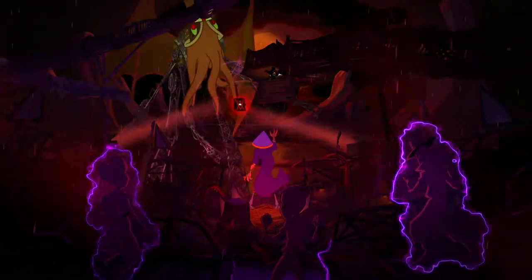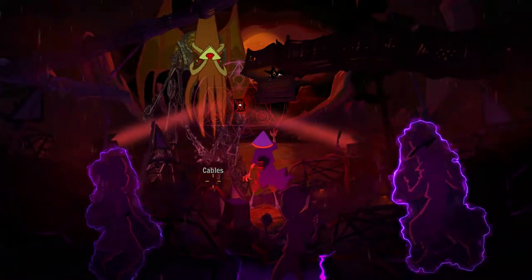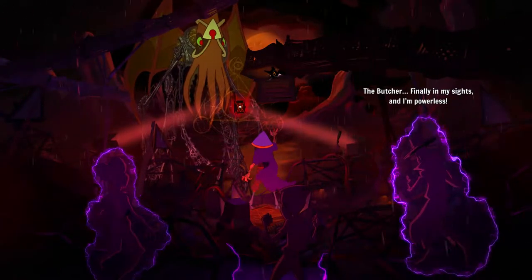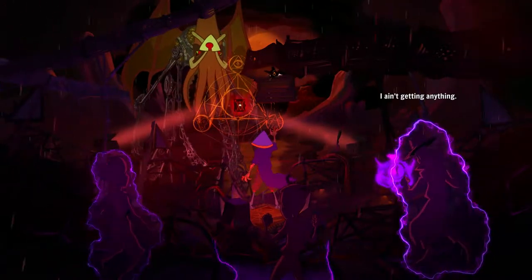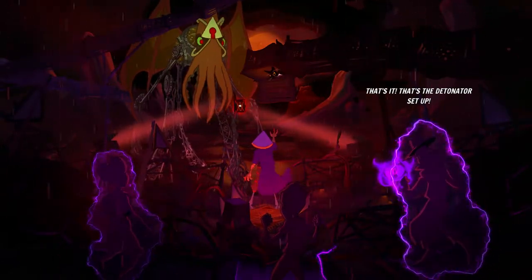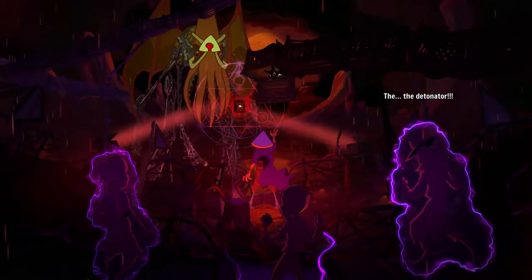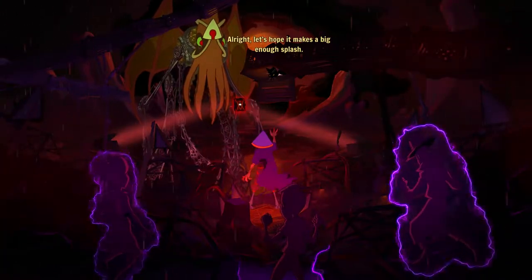Quickly. Thick, red cable. They run all over the place. Hard to tell where to exactly. It's impossible to tell where they all lead to. The Butcher! Finally in my sights, and I'm powerless. I ain't getting anything. That's it! That's the detonator! Shut up! What? No! No! The detonator! That's it. There's the detonator. Kidda, right below you. All right, let's hope it makes a big enough splash.